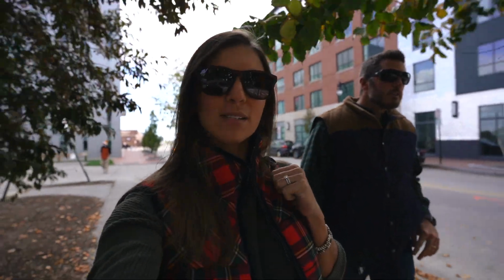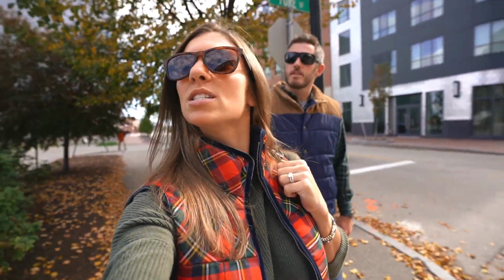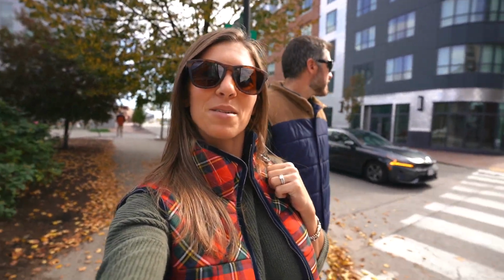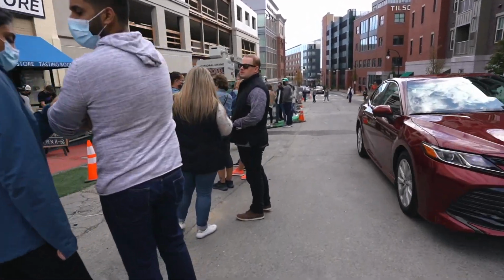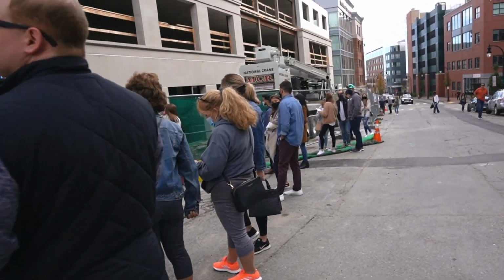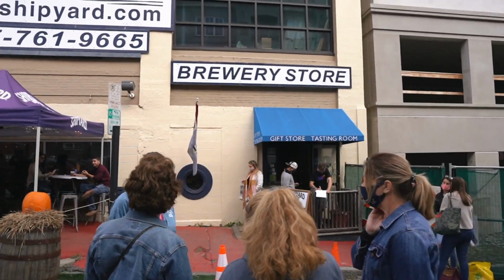Anywho, so we're gonna kill some time walking around the city, and we're gonna hit up Shipyard Brewing Company. Kevin wanted to go, and now I realize they have a pumpkin beer that I would love to try. False alarm. The line is way too long. It's really cute.